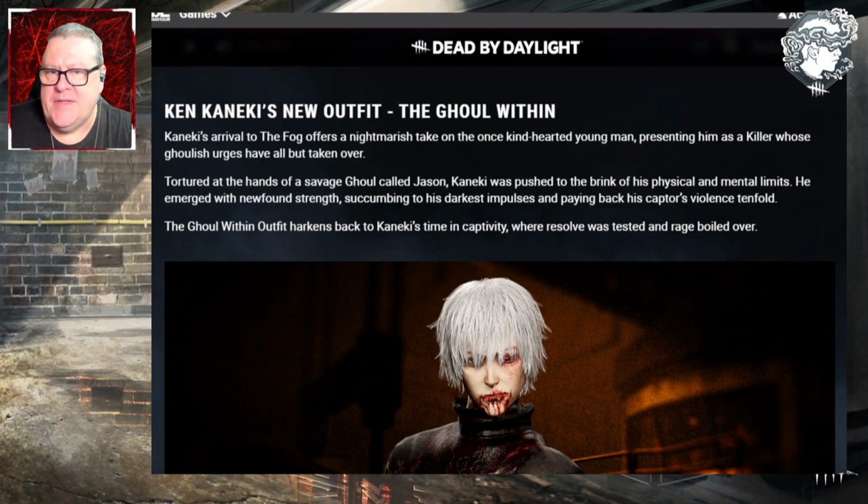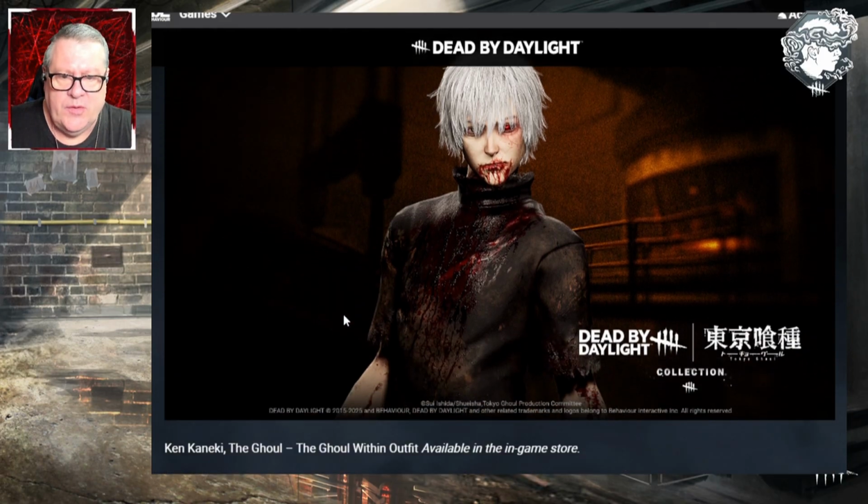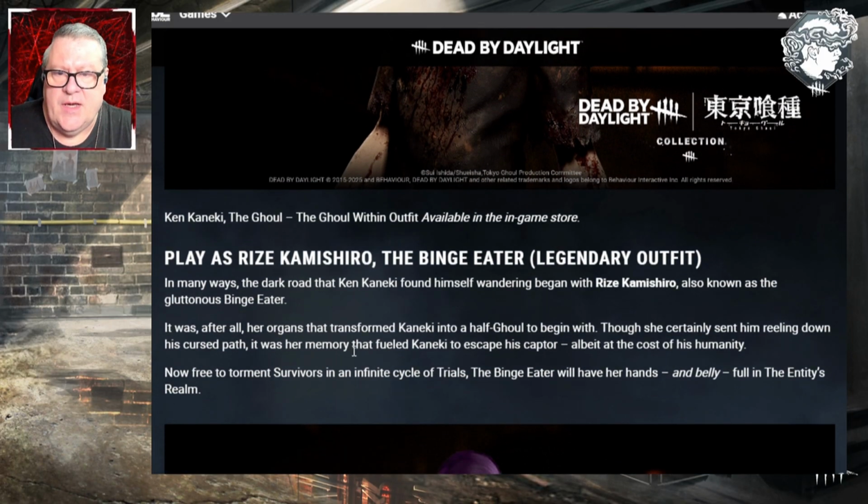Okay, Ken Kaneki's new outfit, The Ghoul Within. Kaneki's arrival to the fog offers a nightmarish take on the once kind-hearted young man, presenting him as a killer whose ghoulish urges have all but taken over. Tortured at the hands of a savage ghoul called Jason, Kaneki was pushed to the brink of his physical and mental limits. He emerged with newfound strength, succumbing to his darkest impulses and paying back his captor's violence tenfold. The Ghoul Within outfit harkens back to Kaneki's time in captivity, where resolve was tested and rage boiled over. Ken Kaneki, The Ghoul Within.